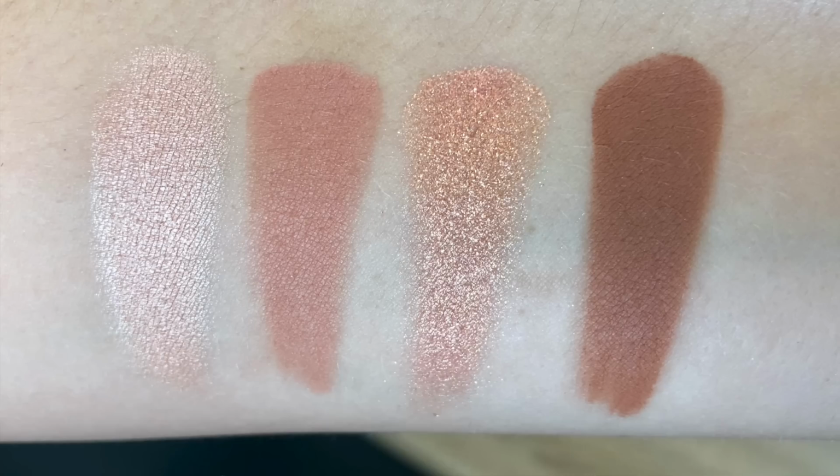These don't really have names. They're just numbered on the back. So we have 1 prime, 2 enhance, 4 pop, and 3 smoke. Now I'm going to go ahead and jump into the eye look.